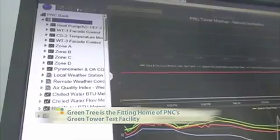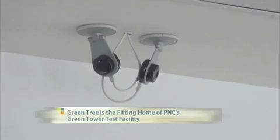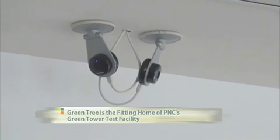Right. And what else are they doing in the mock-up beyond, I noticed they were playing with the blinds there. Is that a big part of the energy strategy as well?